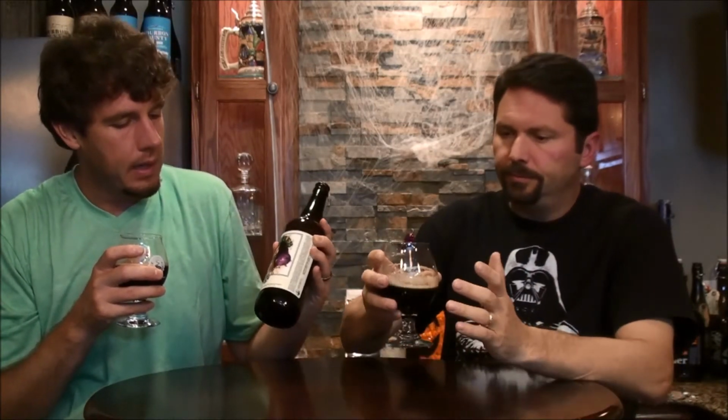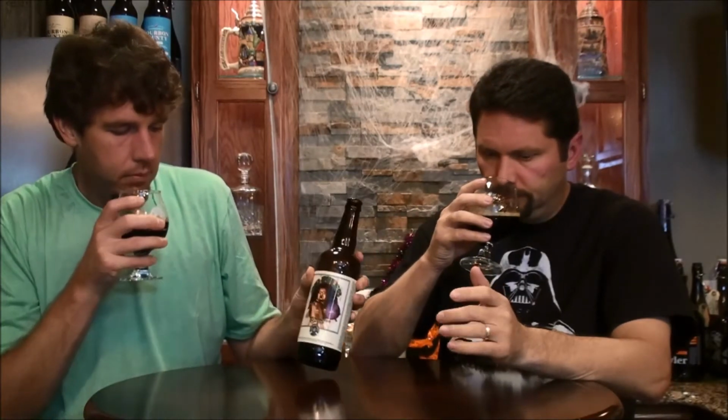Not a big aroma. I get malt up front, then maybe a little roast. Some coconut. I don't know when this was bought. I got it this year, but I think it's a 2016. I guess some malt roast, like you said, and maybe a hint of coconut, but it's not a big aroma.